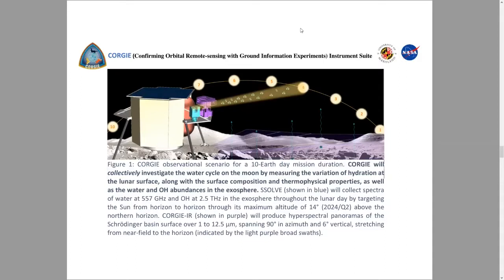My understanding is that none of the commercial lunar landers will survive the lunar night. So we only have this 14 Earth day period during the lunar day to be able to do this experiment. And the unique feature is that we'll be able to observe the lunar cycle using the sun as a black body object for SOLV, and I'll show you that a little bit longer. And it will collect spectra of water in absorption at the 557 gigahertz ground state line, and OH, a photolytic product, at 2.5 terahertz.